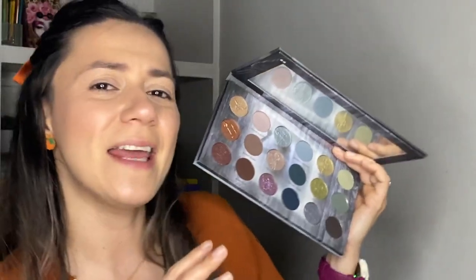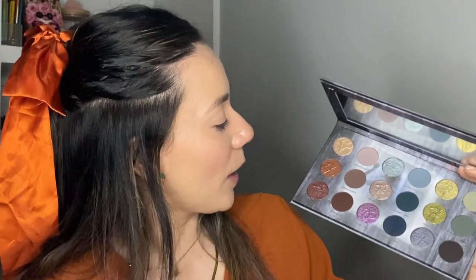That way we see. Also, I read something about the formula of this, and they added some sort of oil. I don't know if it was cactus or something, but it seemed really interesting. And obviously, the embossing of this, I feel like NOMAD, especially Hudson Valley, their embossing is so pretty. They always kill it with the embossing of their eyeshadow palettes. So let's go ahead and start swatching.